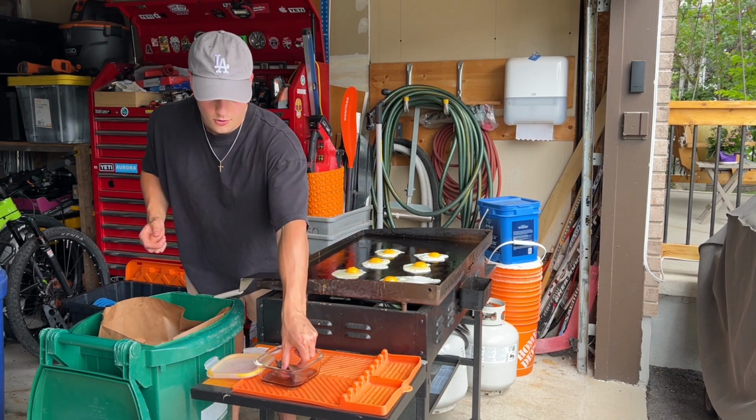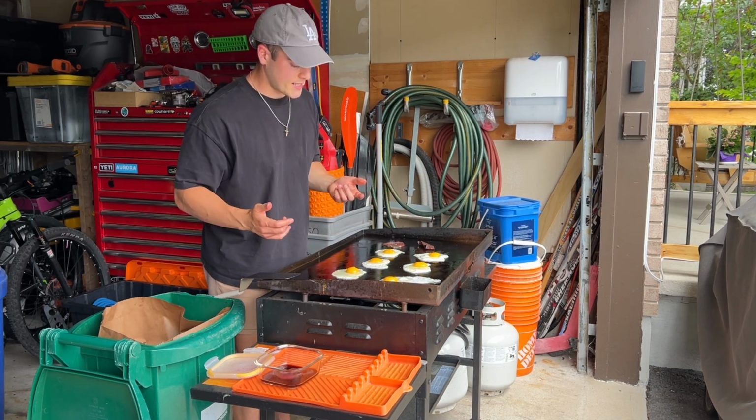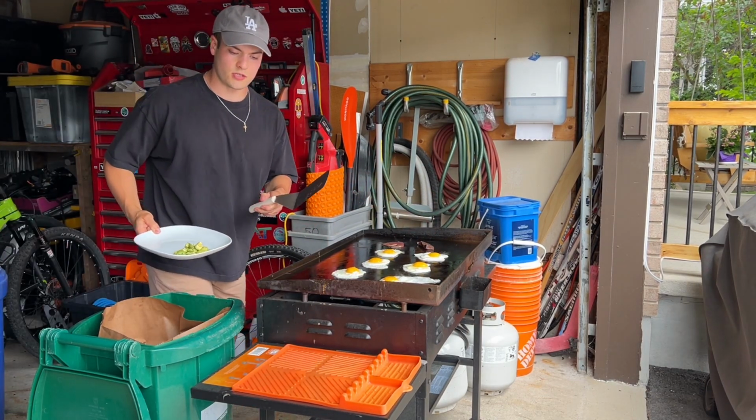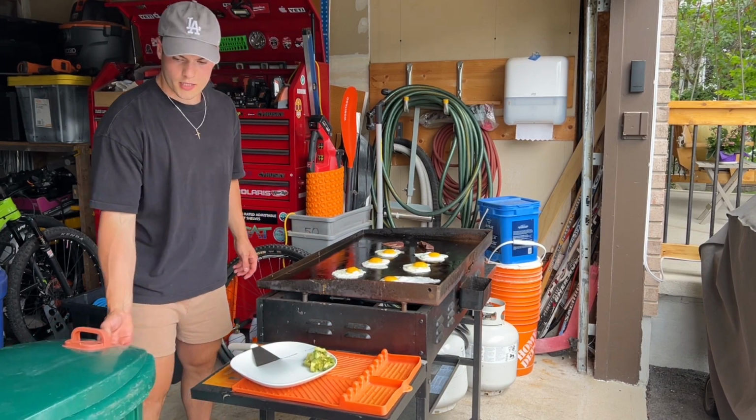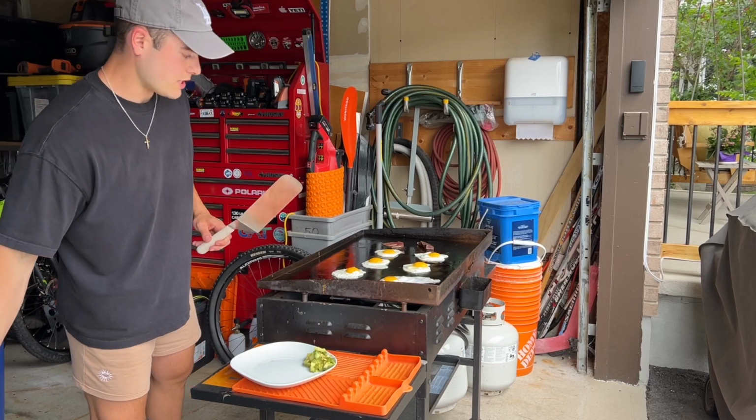So there's the eggs. Get the beef heart on here. Just slap it on like that. I'm gonna bring this inside and get my plate quick. Thankfully this didn't fall. And these don't take long at all. Like, they're good to flip now. And on the other side, like I could even turn the heat off now.